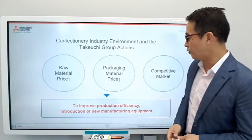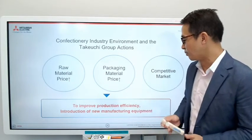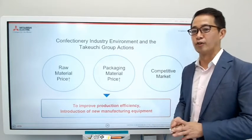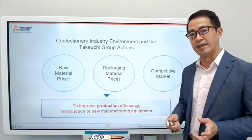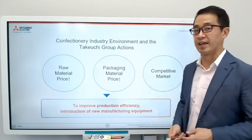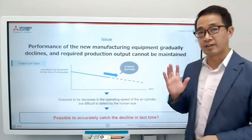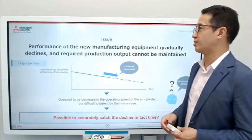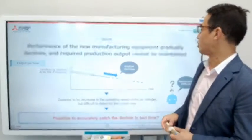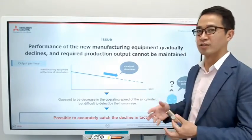So in order to improve production efficiency, Takeuchi decided to introduce some new manufacturing equipment, in this case, a baking machine for the cakes. Currently, they were making about 33 cakes a minute. They wanted to improve it to 40 cakes in 1 minute. So they installed the machine, but they had a lot of issues. The performance of the new baking machine gradually declined, and they could not meet the goals that they had set.